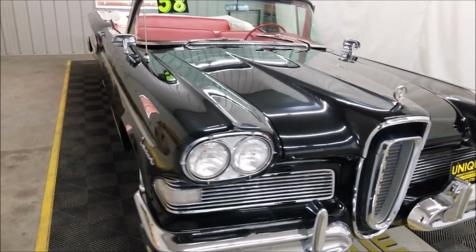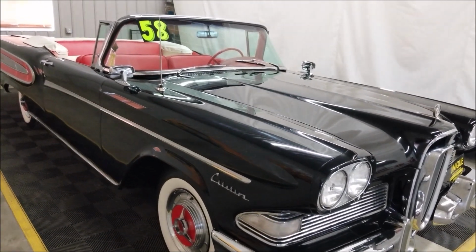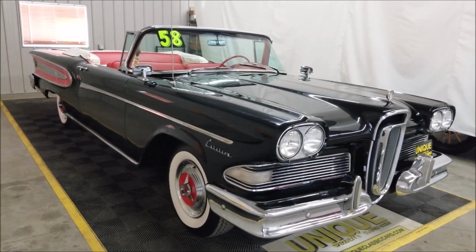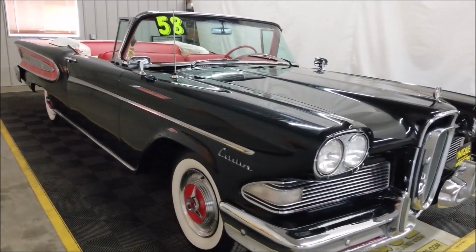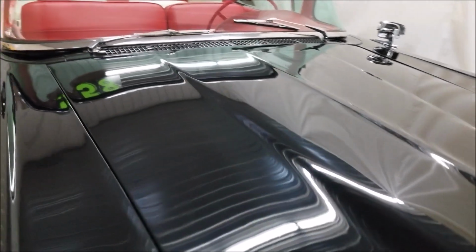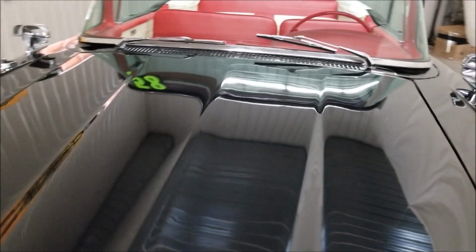Now these particular cars are powered by a 410 cubic inch 8-cylinder underneath the hood. This particular one has power steering and power brakes also underneath there. It has had a repaint, a color change. I would call this a nice driver quality. You'll find some imperfections in the paint here and there. We buffed it, detailed it, and it came out pretty nice.